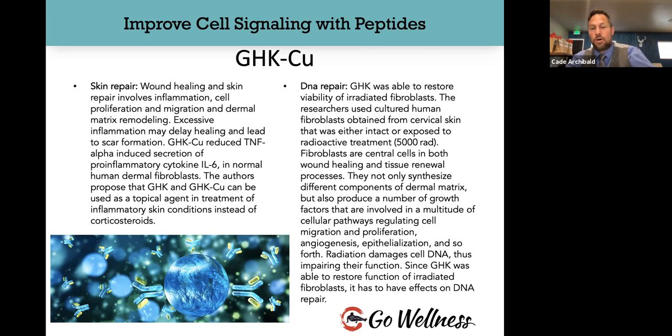So all in all, a phenomenal peptide that you can use for hair, for skin, for joint remodeling. Just one of the most powerful peptides that we're using, and it's gaining a lot of popularity here. So give us a call today and see if this would be a good option for you in your life.